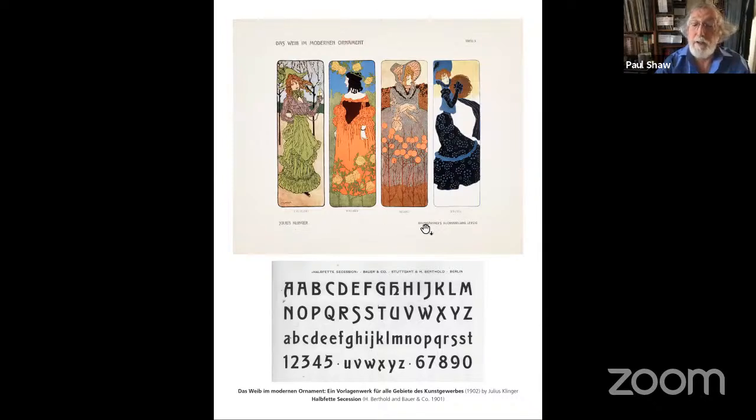You can see there's Klinger's name in the credit. But as I say, it could have been the publisher's choice, whoever was the printers, whoever was in charge of creating the actual books, and not Klinger.